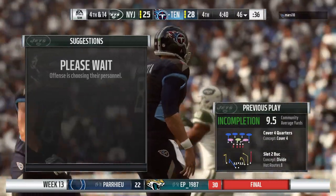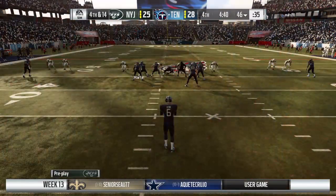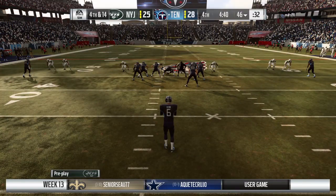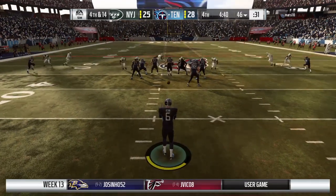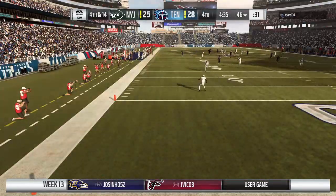Mariota to throw it, and this is going to be incomplete. Had an open man that time, but ended up putting a little too much heat on it, don't you think, partner? Absolutely. Just needed a touch more air under it. Instead, he fired an absolute bullet. Here's Brett Kern now as he'll kick it away for the 2nd time. And he gets this away, and look at this. This is a good one.